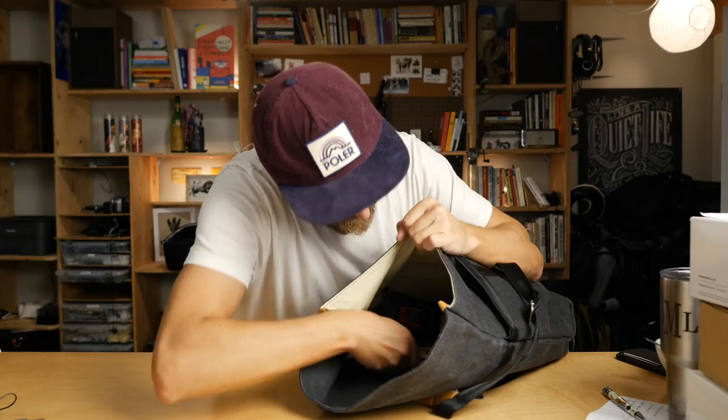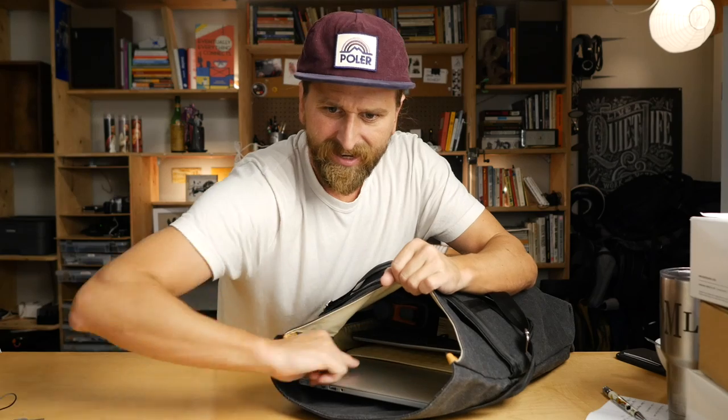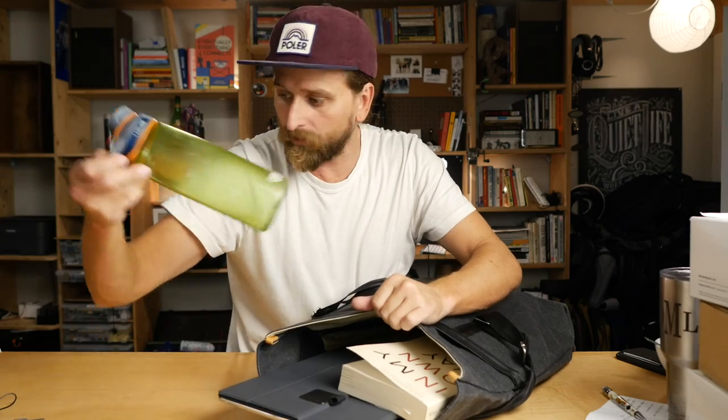Now there's a really nice laptop pocket in here. I just like it. It's got this quilted thing that you see right there. I just like the material a lot. Let's see if we can see it here. In the bag, I have got my water bottle.